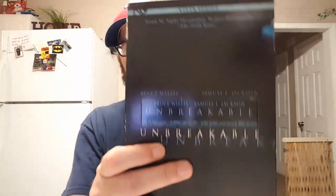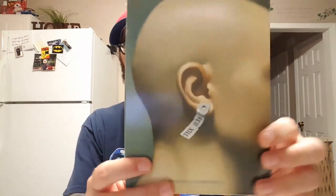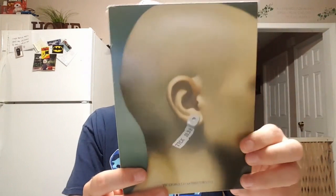All right, the next stack we've got, I also found some really good stuff in here. All right, we've got Unbreakable, keeping that one. This is a George Lucas movie I'd never heard of. It's the director's cut of THX 1138. I've never heard of this, but I love George Lucas, so I'm going to check that out.